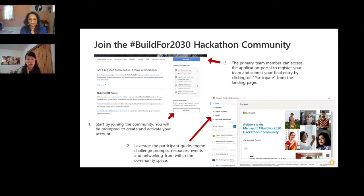And then finally, when you're ready to participate, you can go back to that landing page and hit the blue button up top. And in there, you'll see all the tasks and all the questions that will be asked in the final entry. Thank you, Gina.